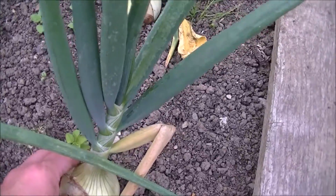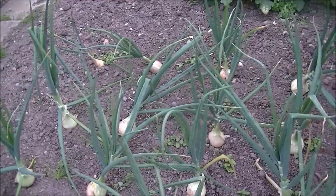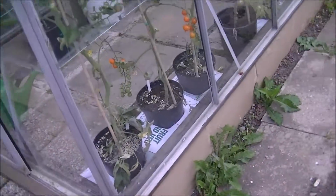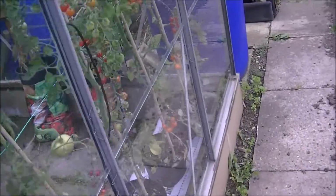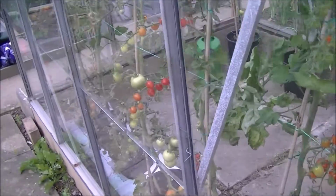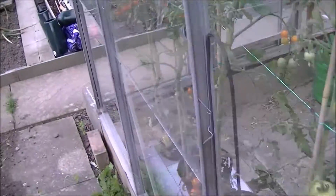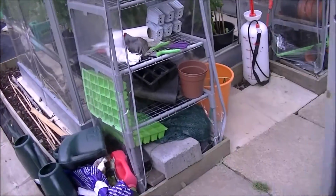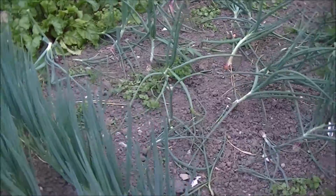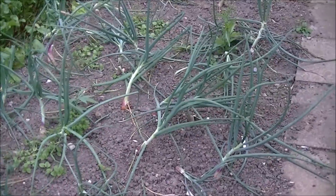Oh, they've started to swell up nice now. They're from seed. I haven't done any from, what do you call it, from sets. Loads of little cherry tomatoes. They seem to be ripening up okay. The normal sized tomatoes don't seem to be willing to ripen up. I'm not going to open the greenhouse. Spring onions, loads of. In fact, I've hardly took any, and I should do.